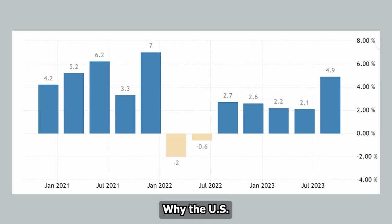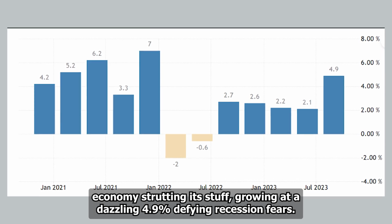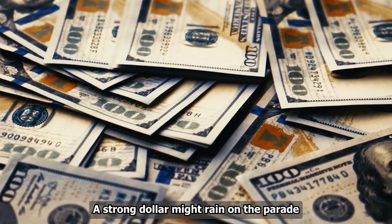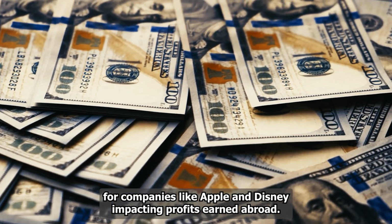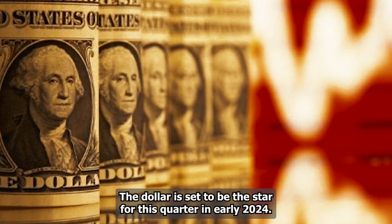Why? The US economy's strutting its stuff, growing at a dazzling 4.9%, defying recession fears. But watch out. A strong dollar might rain on the parade for companies like Apple and Disney, impacting profits earned abroad. Hold tight, investors. The dollar is set to be the star for this quarter in early 2024.